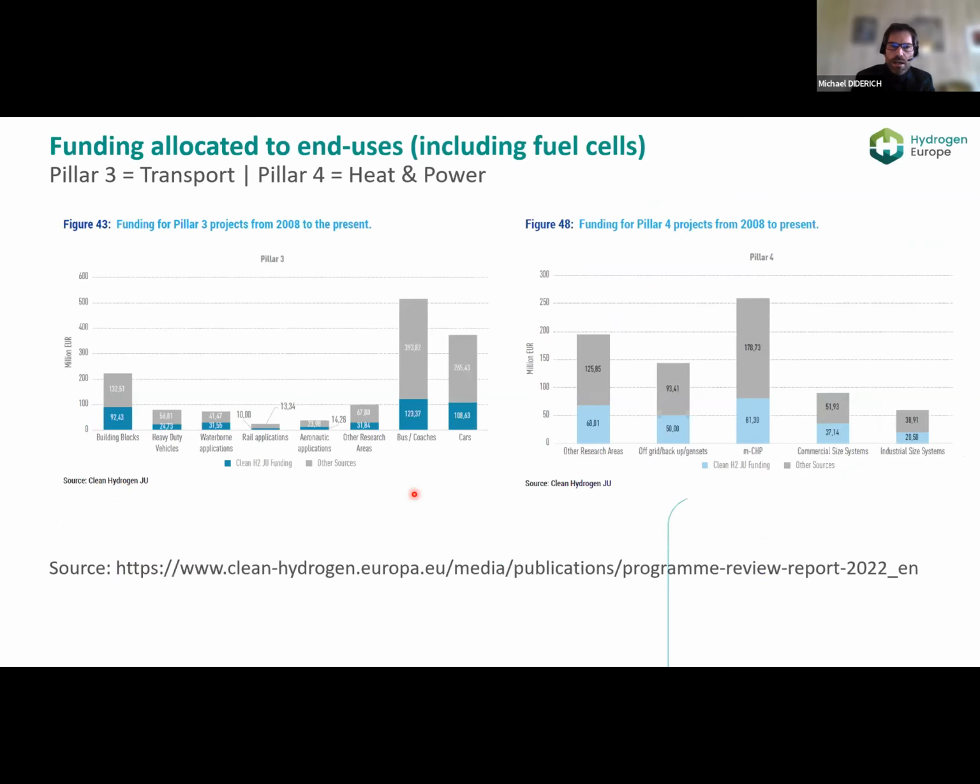Very briefly, I wanted to show the funding that was allocated to end users. So I'm not talking particularly about fuel cells here. It's a little bit broader, and fuel cells are encapsulated in those values. You can see on the left-hand side the funding for pillar 3, which is related to transport applications, from 2008 to the present. And on the right-hand side, pillar 4, that is heat and power, same timeline, 2008 to present.